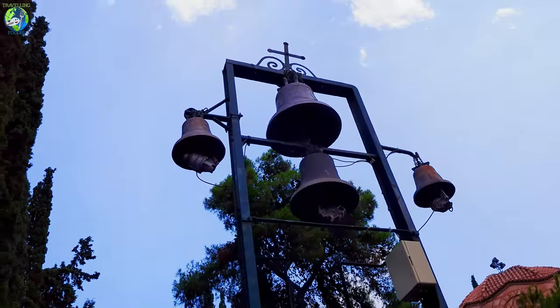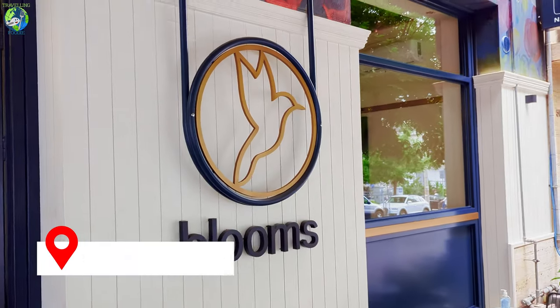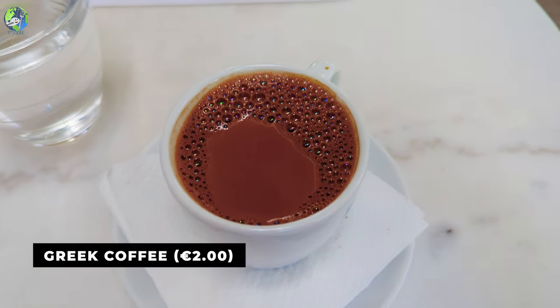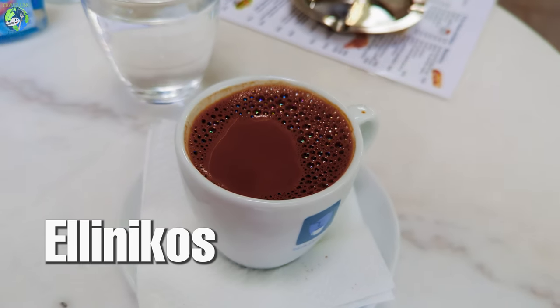So I already know where I want to have coffee. While I was walking around, I saw this coffee shop with a lot of locals drinking outside. So that's what I want to try. I can't wait. Here it is, guys. Greek coffee. It's also called Ellinikos.